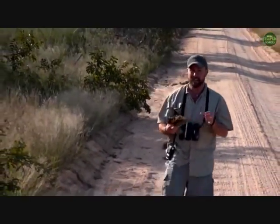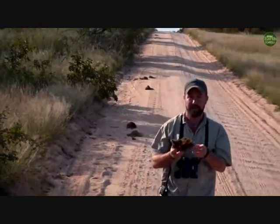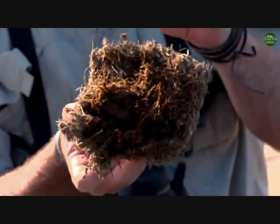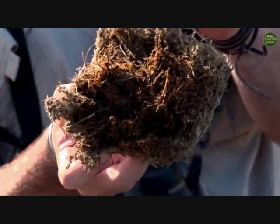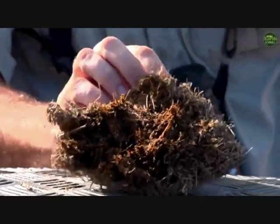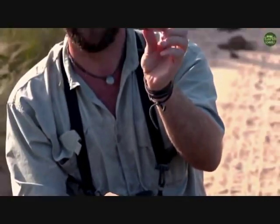But it's only a couple days old. How I can tell that is because it's still very wet inside. Can you see how wet it is inside? It's only dried around the outside, and it's easily identified as elephant dung because of big bark and sticks like that. Rhino dung only has grass, so you'd only find grass material.